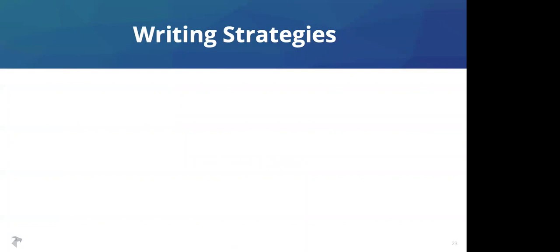So finally, let's talk about some writing strategies. The writing portion of the SSAT is not scored, but that doesn't mean you shouldn't prepare for it. It's not scored, but it is sent to the admissions departments along with your score report. So it is important to prepare for it as you would the other parts of the test.